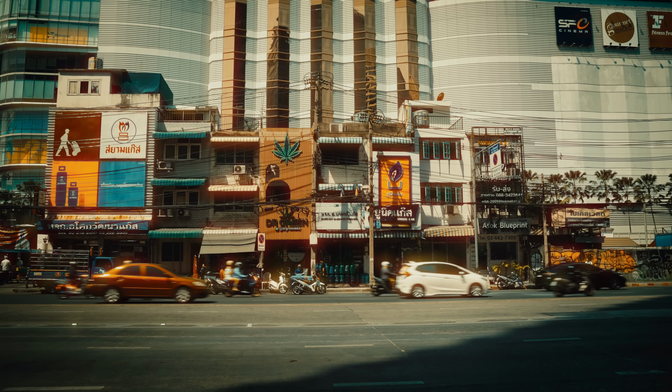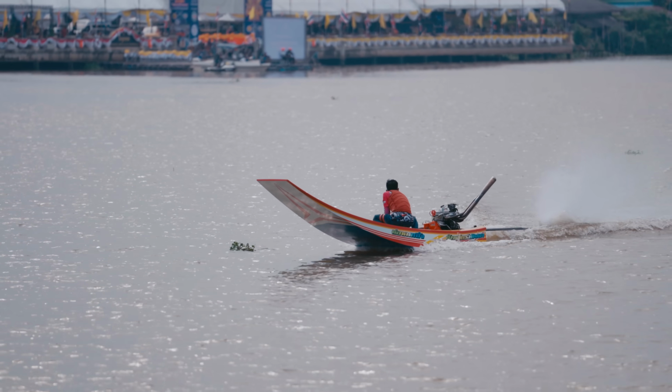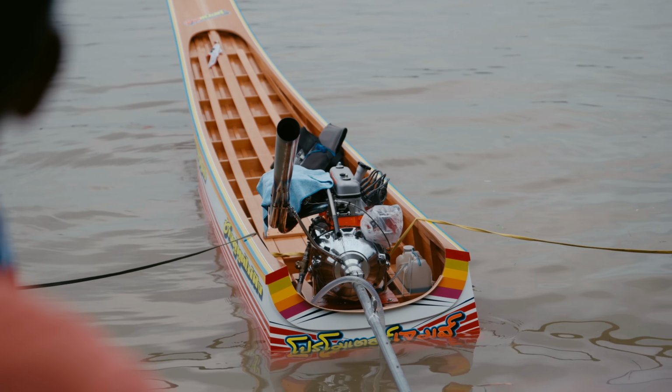And while these vehicles have largely disappeared from the streets, their heart lives on in what might be the world's most dangerous motorsport. Today we are here for one of those crazy Thai boat races, but today it is the Toyota 5000s. These things are as loud and as dangerous as you get with Thai boat racing.